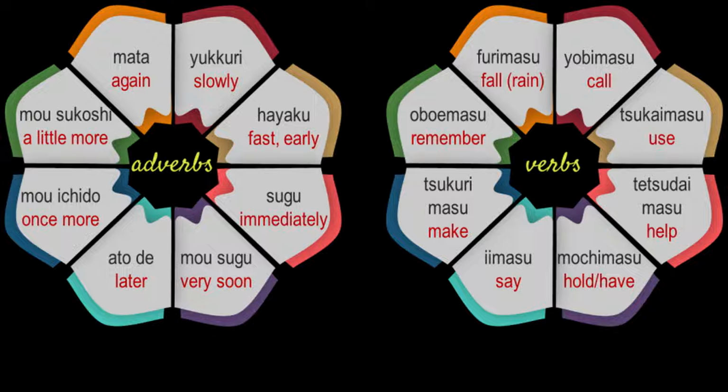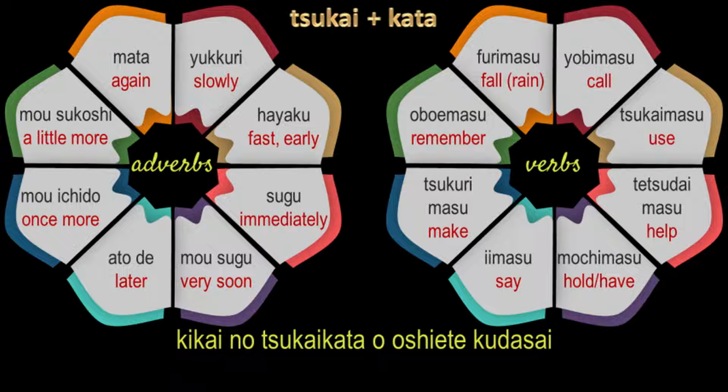Next, let us learn about the word kata, which means method or way, and is used as a suffix. By adding this after a verb in the masu stem form, the method or way of performing an action can be easily expressed. Let me give you an example. Tsukaimasu means to use, and its stem form, that is, if we remove masu, will be tsukai. Now, if we add the suffix kata to tsukai, it will become tsukaikata, which translates to way to use or how to use. So if I say, kikai no tsukaikata o oshiete kudasai, then it will mean, please teach me how to use the machine.